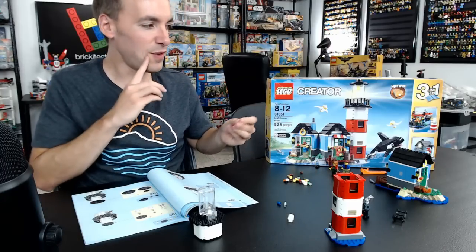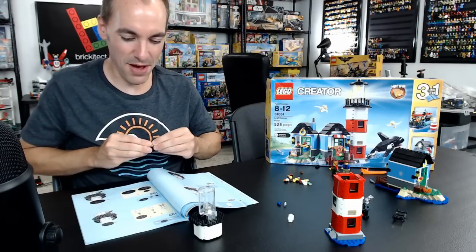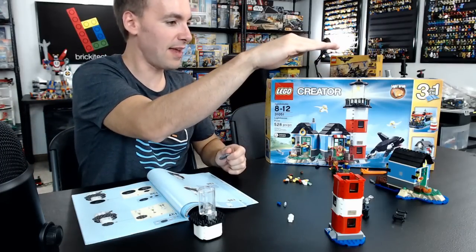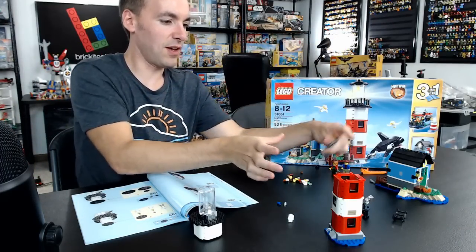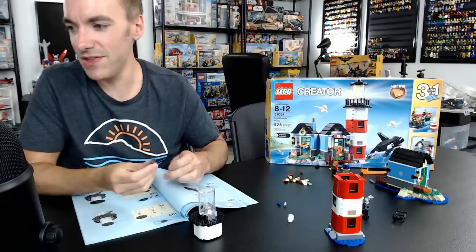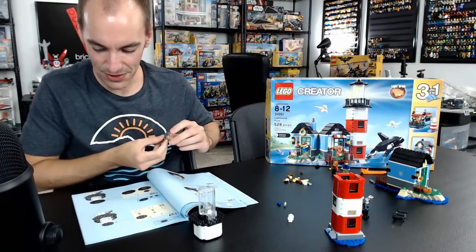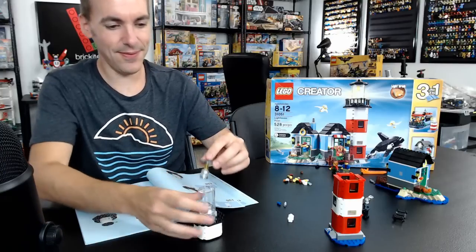In my mind, I don't know if it's because there's so much hype around this set, but I thought this set was going to be just this huge thing. Like I anticipated the lighthouse being about that tall. I pictured the building being that tall. I guess this isn't the old fishing store, but yeah. We'll make do with what we got here.